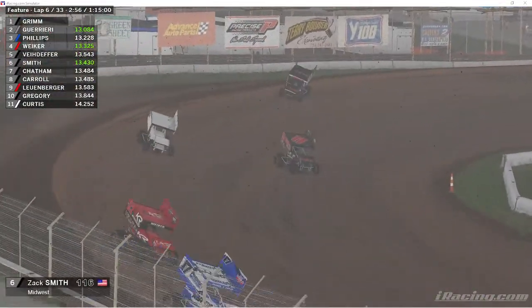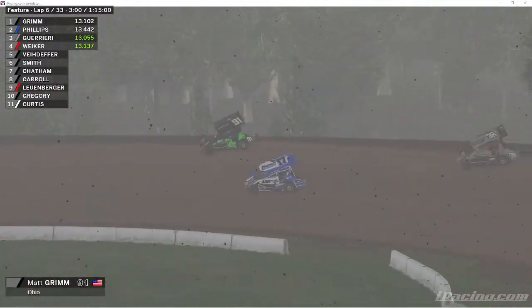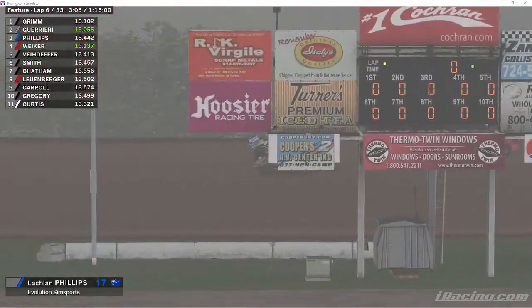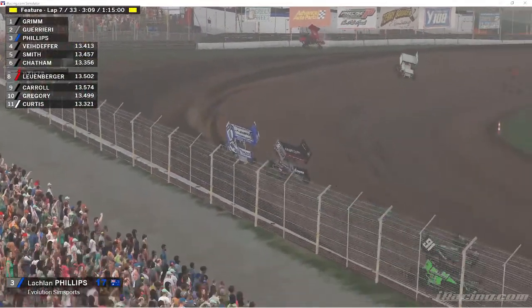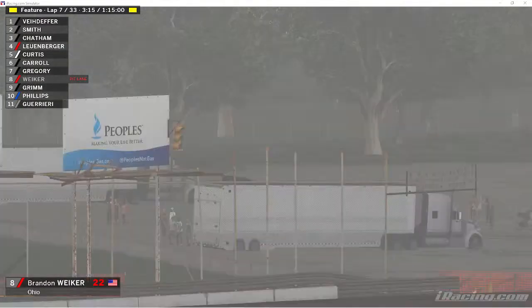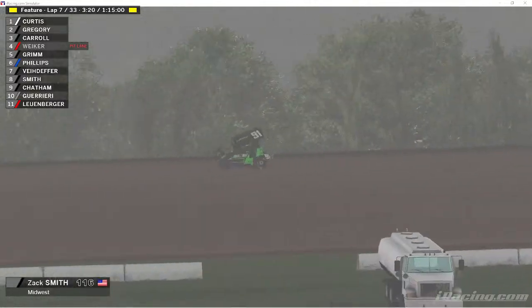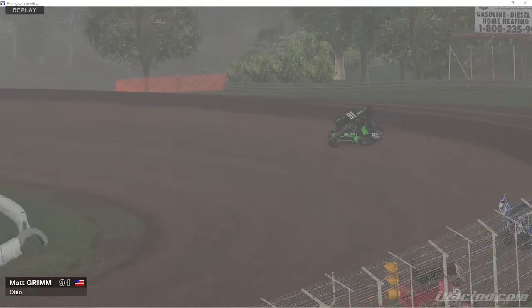Now the battle for the lead still continues. Grimm's going to be out front, but now he's got some company. Phillips in the 17. Guerrero in the 38. He'll look to the inside. He's going to take the second spot. Oh, boy, and just as we said that, Brandon Weaker's going to go off the reservation. You'll see him launch to the pit area, running in the top 5, and all of a sudden, for naught. We'll go back and possibly see what might have led to that for Brandon.